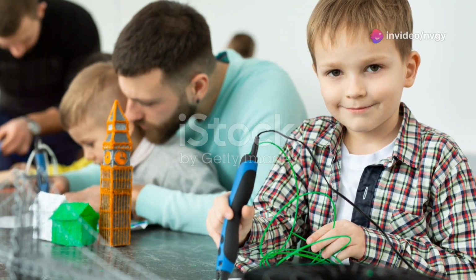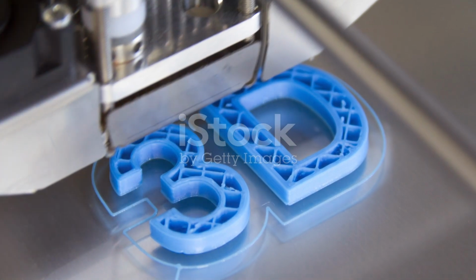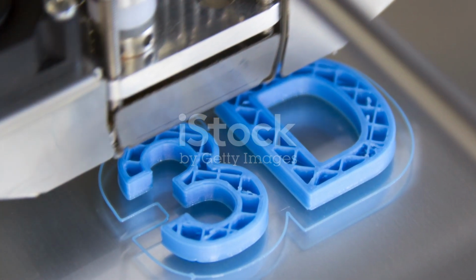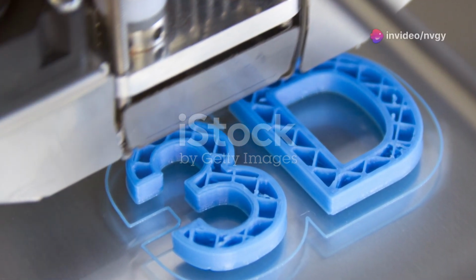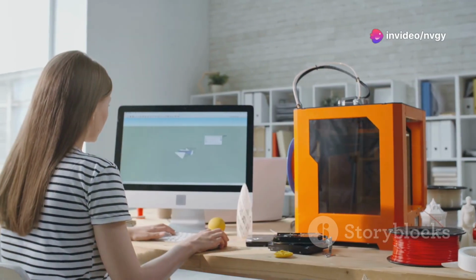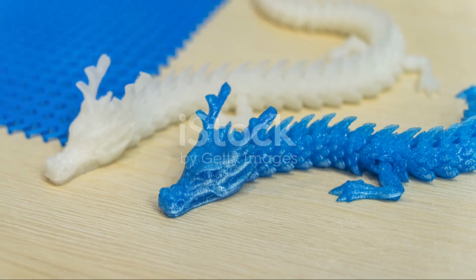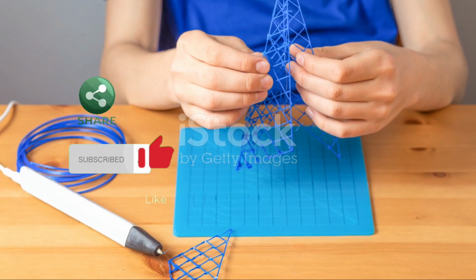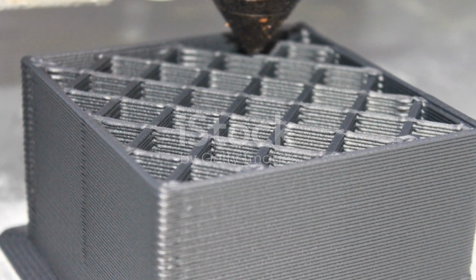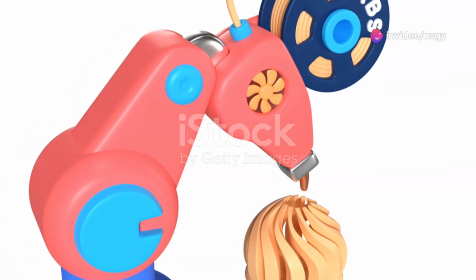I recommend starting with a few specific categories and topics that are particularly suitable for those new to the craft. Here are a few suggestions. Homeware: coasters, vases and planters, trays and organizers, hooks and clips, phone holders and stands. These types of practical, everyday items are often simple to design and print, allowing you to get a feel for the 3D printing process without tackling overly complex projects.